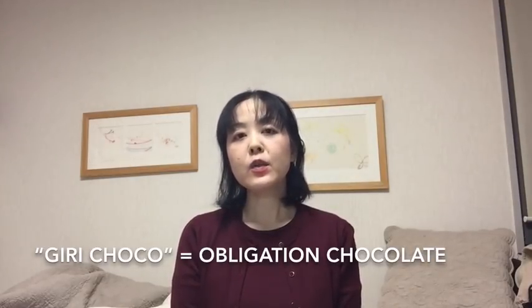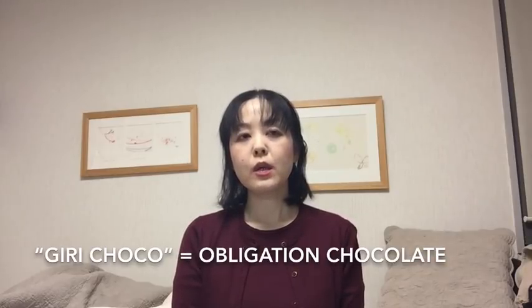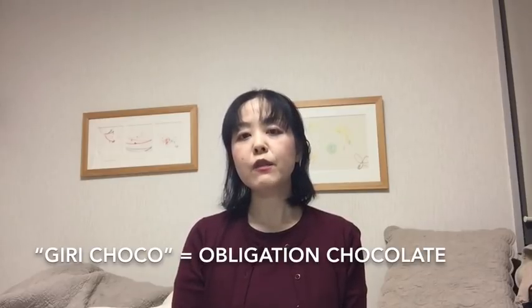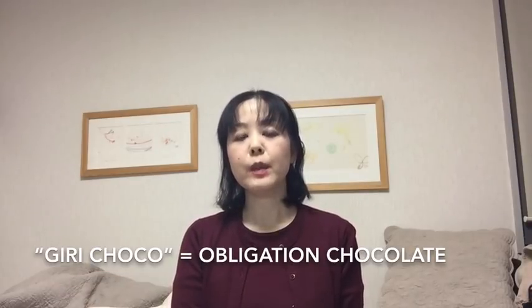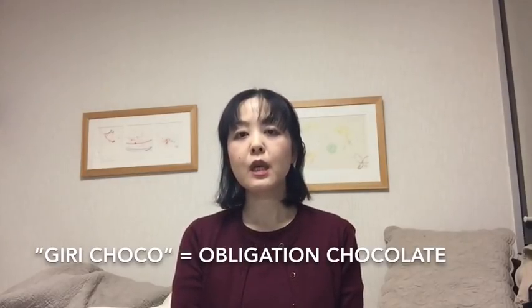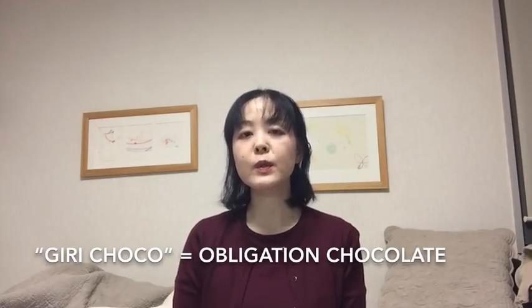Or a young girl might give obligation chocolate to her classmates, teacher, or even her own father or male siblings after giving a homemade choco to the boys she likes. She might have a little bit left over or something. And these giri choco or obligation chocolates are said to be, the market price for these chocolates are less than half that of the homemade choco or true love chocolate.